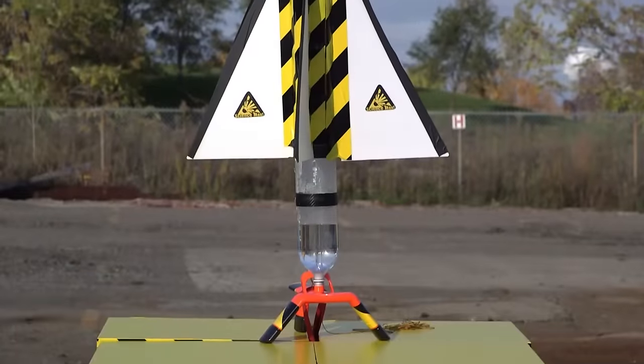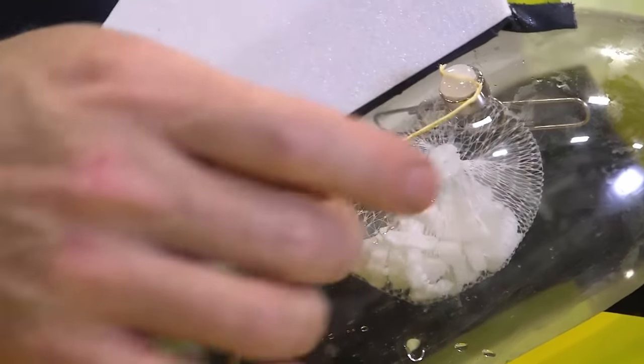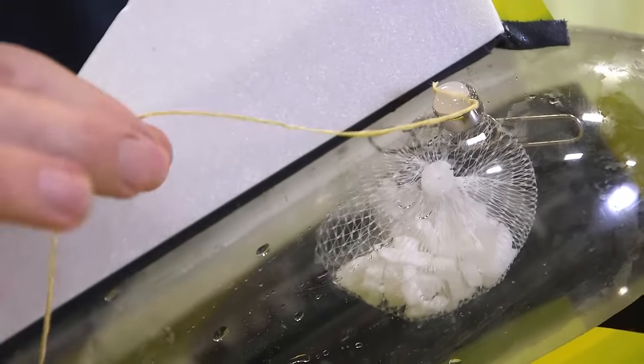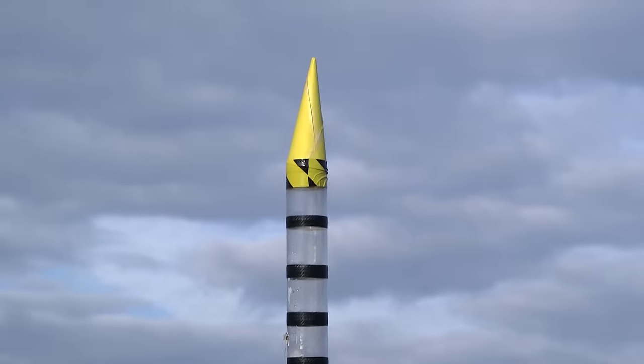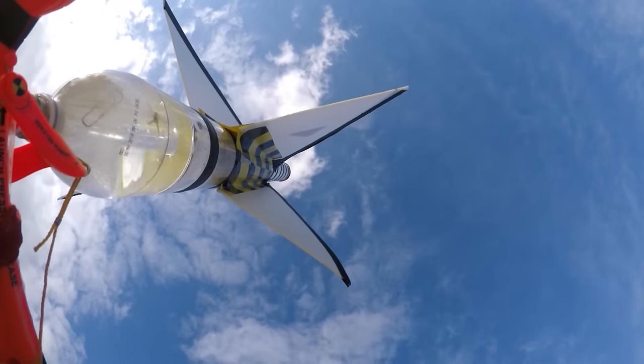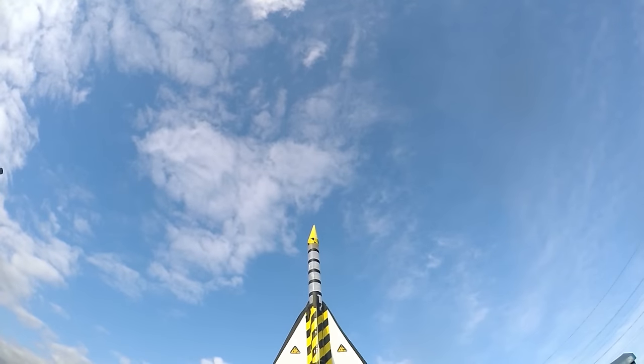Lisa and I follow the same procedure as before. We use a bag of antacid tablets held up inside the rocket with a magnet. And once it's sealed on the launcher, we pull it off, let the antacid mix with the water, let the chemical reaction happen for a while to produce enough gas pressure, and then we fire it.